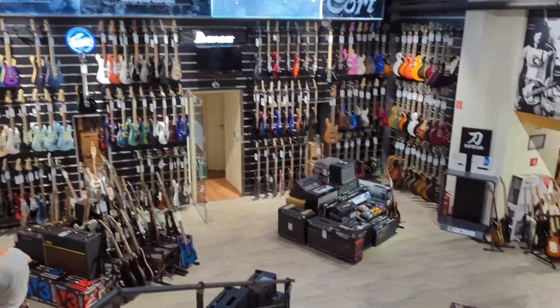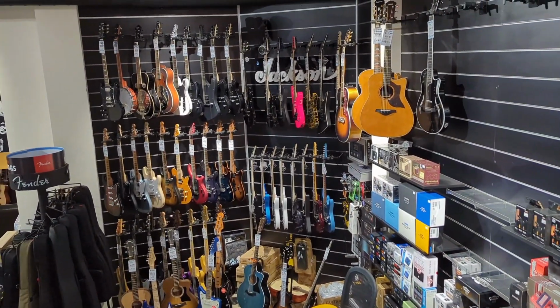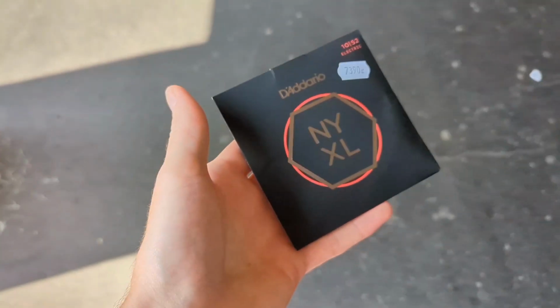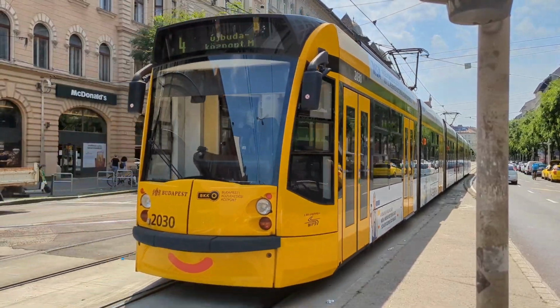This is the main room for electric guitars. It gives you an idea of the size of the place. I went for another set of D'Addarios this time, the NOI XL 1052s as well.